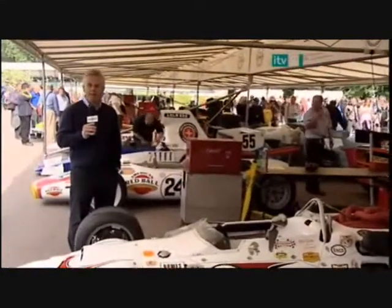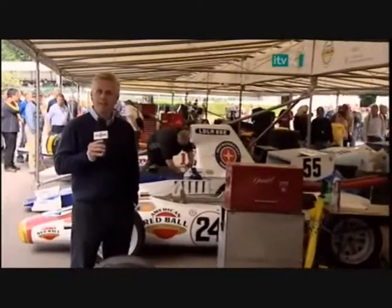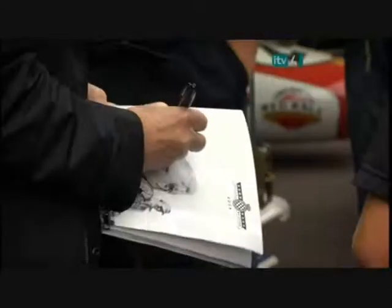The lineup of cars behind me have taken part in just about every great championship in the sport. Champ Car, Can-Am, the Indy 500, Le Mans, Formula One. And the unique thing is that they're all built by the same manufacturer who started building racing cars some 50 years ago. That company, of course, is Lola, and this weekend at Goodwood they brought together a collection of former drivers and friends to celebrate 50 years of a truly great company.